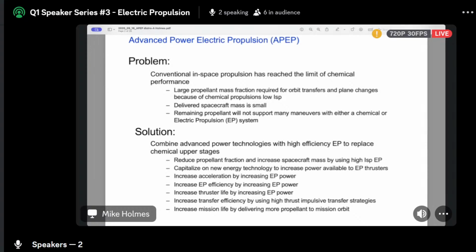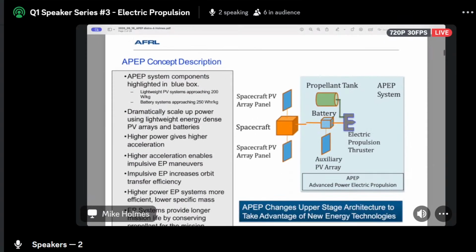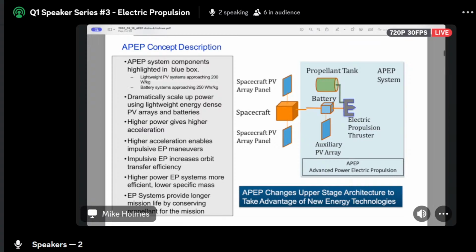So let's go on to the next one. This is what the propulsion system looks like. I don't know if you can see my pointer. We couldn't get it to work earlier, but the diagram, I think, is clear. It looks like the power line is broken in this. I'm not sure what went wrong with this PDF, but you have the spacecraft.